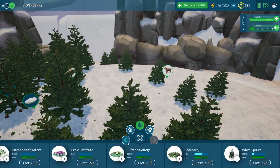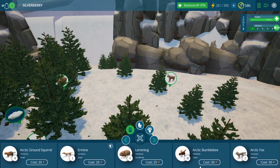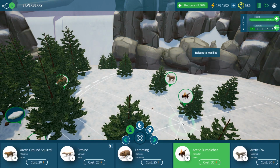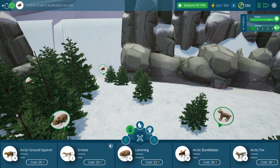And let's try putting down a few small prey populations. Ooh, an Arctic fox might be really fun to add in pretty soon. Let me put a bumblebee over here as well, because we're going to need to have some more pollinators in the back if we're going to get all of the plants back here to spread too.